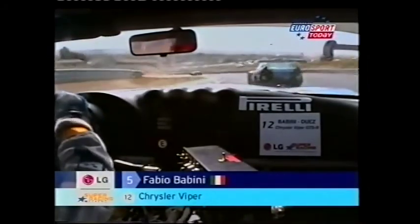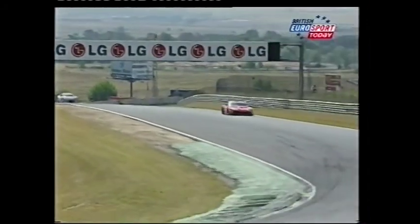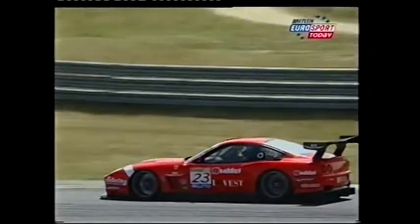Here we go down the inside. Fabio Bobini having a look at Bobby Verdenreau at Bugatti, or on the approach. Then down the gearbox into second for Peggio. Note again the sequential gearbox in the Vipers this year, catching up with the rest of the field.